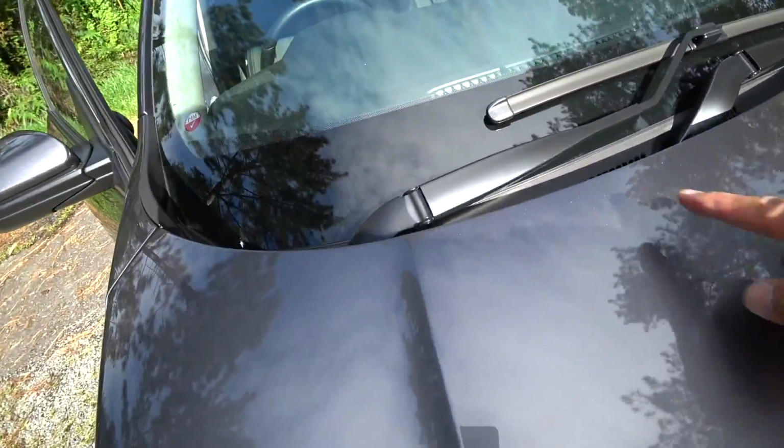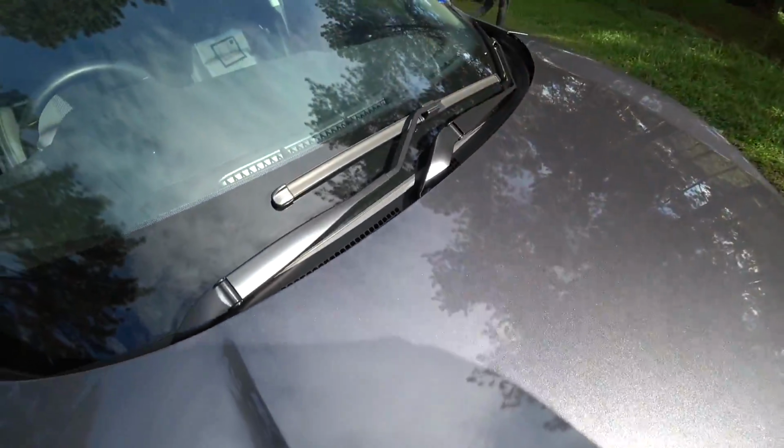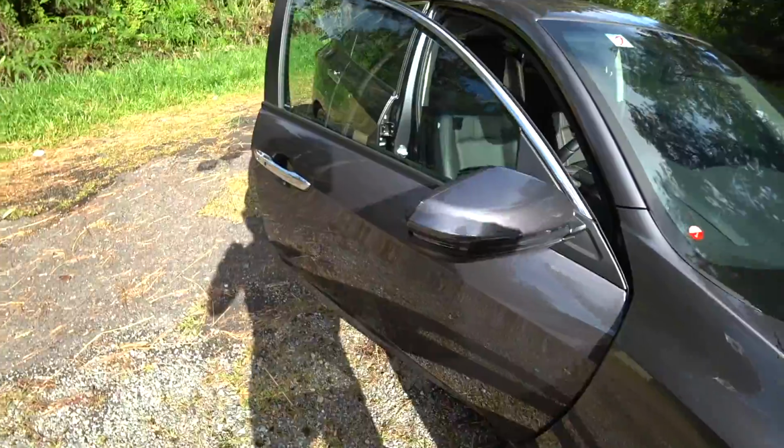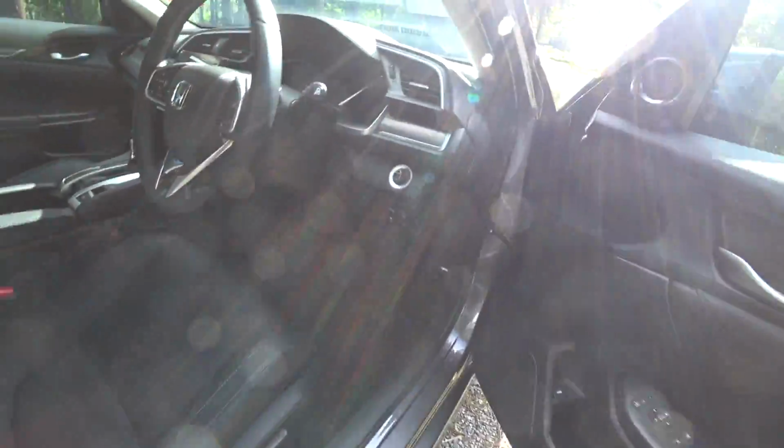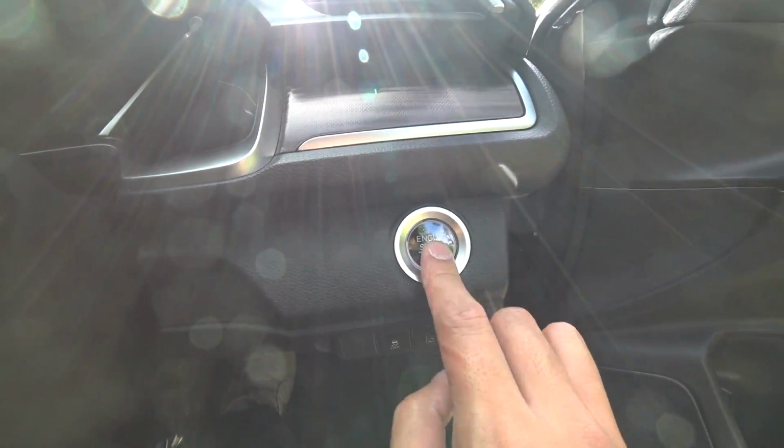Right, and the wipers continue the FD tradition. Nope. One goes this way, the other one goes this way as well. Unlike the FD where they both go up like that. Lovely. Right, touch buttons. Yep. Let's go. Cheers.